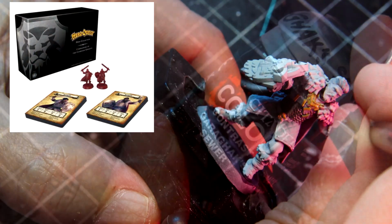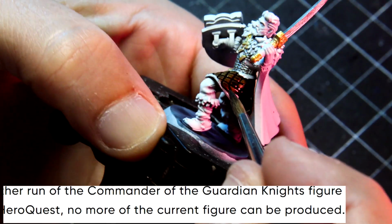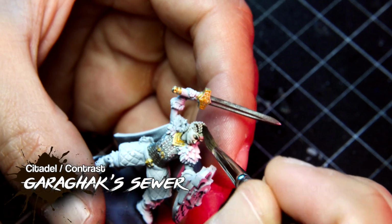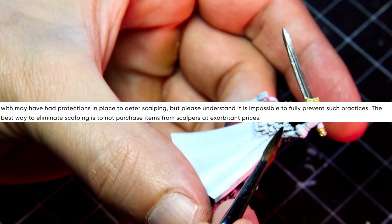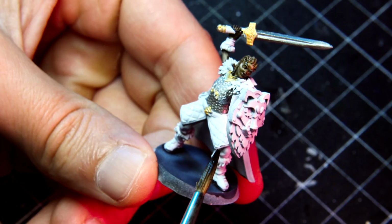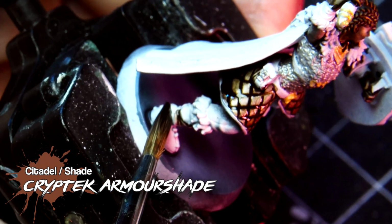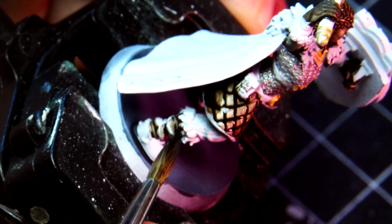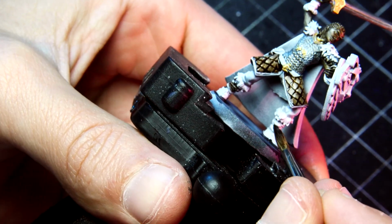This set was highly sought after by collectors and gamers, and it's no surprise that it sold out very quickly. However, the problem is that some people bought multiple copies of this set with the intention of reselling them at a much higher price on eBay and other second-hand websites. This is pure scalping, and it takes advantage of collectors who are simply trying to complete their collections.